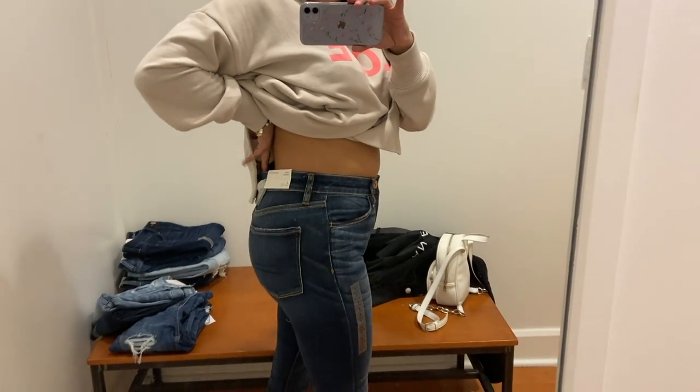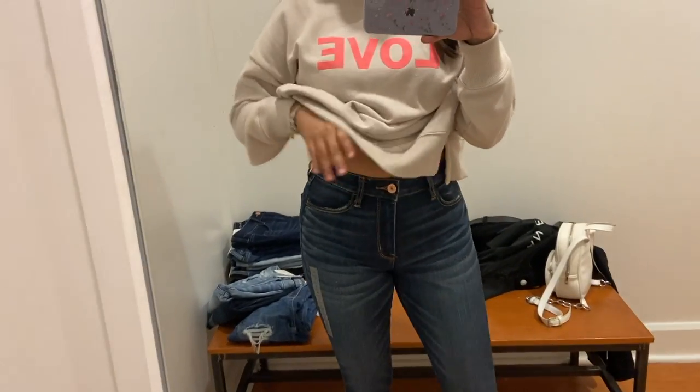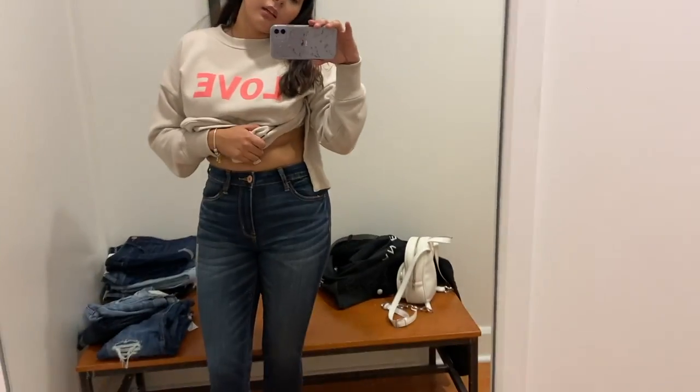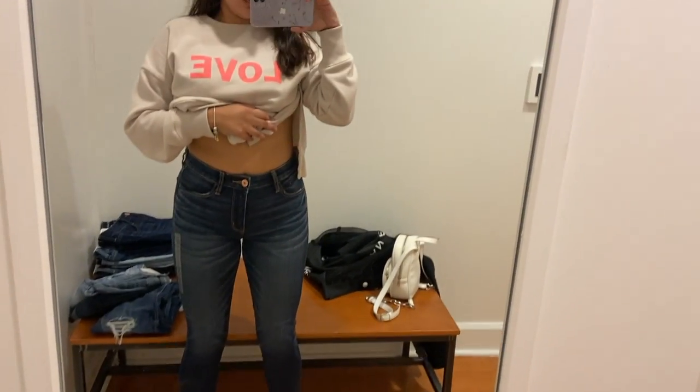I don't think, that's an okay gapping. It's not that bad. That's the other super soft one. But this is what they look like. Not gonna lie, guys, I'm pretty tired from trying on. I'm tired. But yeah, these are the jeans.